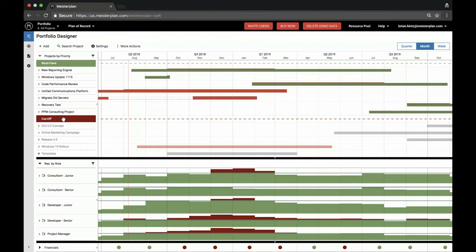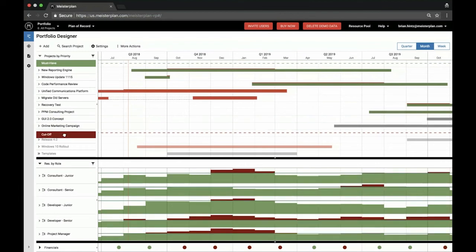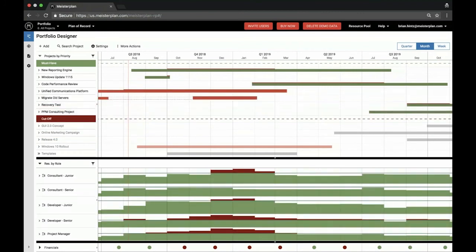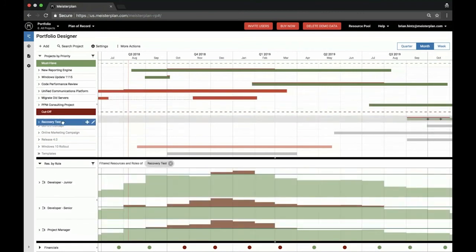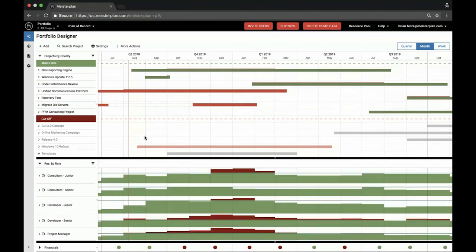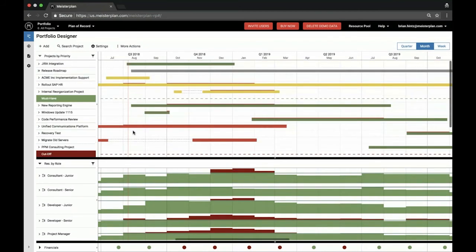Sometimes it means we have no intention of doing that project. We are not going to fund it. And again, I can pretty easily change where that cutoff line is, or I can pretty easily drag projects to be below or above the cutoff line. So it gives me a really quick, easy visual cue of what are the most important things we're working on, how do they line up against each other on a calendar, and how do they line up against each other from a prioritization perspective. What have we committed to? What have we not committed to?